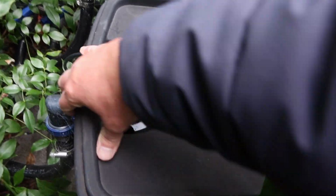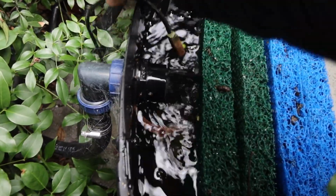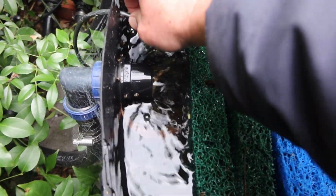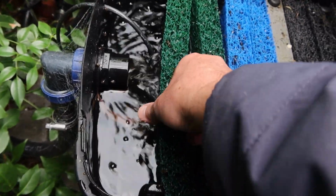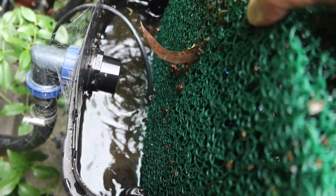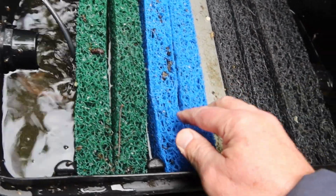Now, if we lift the lid up, I haven't done this for a while. Let's see what we find. So here you can see it needs to go back in, but there's even a slot in there to pop in an air stone, which improves the filtration. And you can see here the first layer is where the majority of the crap is caught, and then it progressively gets less as you go along.